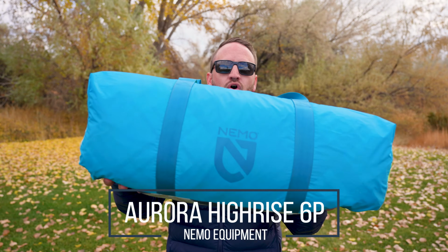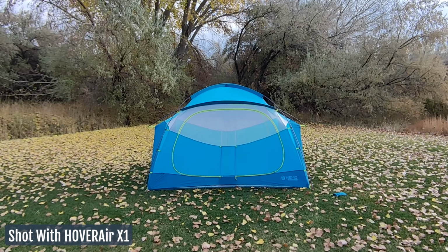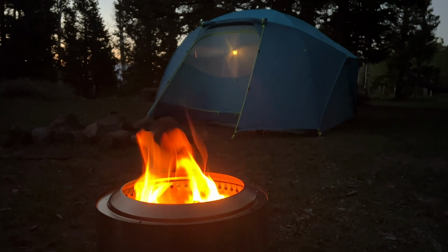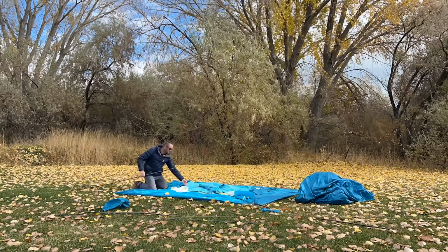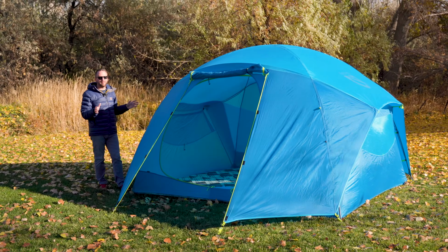The Nemo Equipment Aurora Highrise 6-person camping tent. This is a tent that I've been using out on my family camping trips for the past year, and I'm excited to talk about why I think this is one of the best camping tents that money can buy. It is one of the most comfortable, enjoyable camping tents that I've ever used.